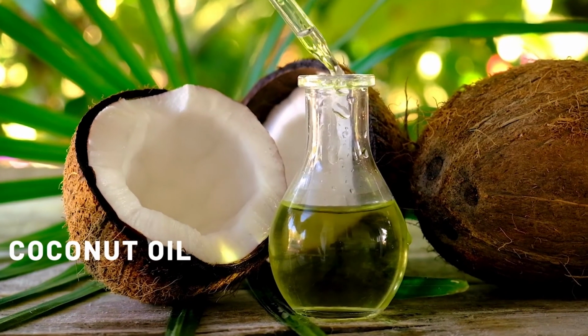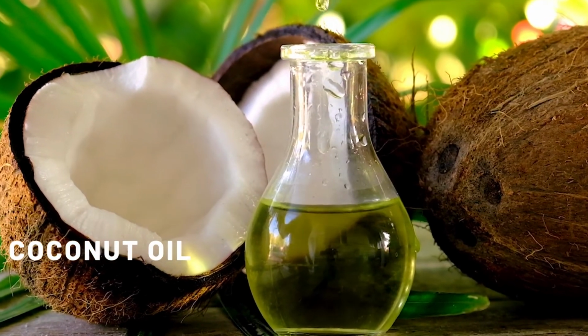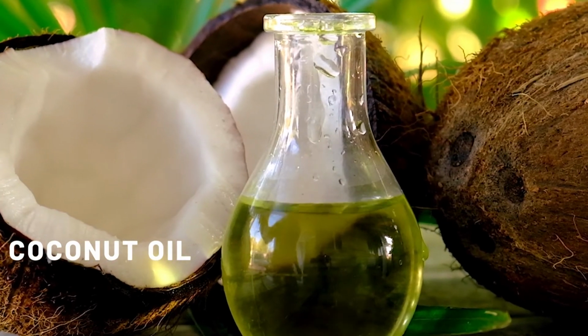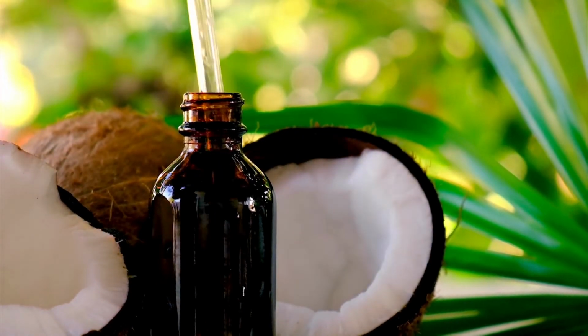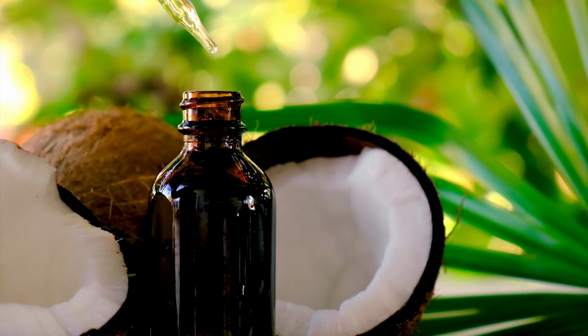Considering the fact that coconut oil only contains 117 calories per tablespoon, it's the perfect alternative to olive oil when you don't want the extra pounds that come with it. Because coconut oil is a medium-chain saturated fat, it's metabolized much faster than other saturated fats. It's also absolutely loaded with antioxidants.